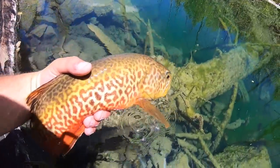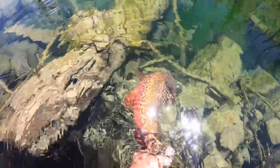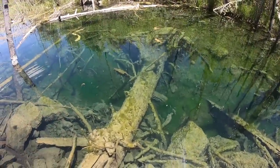There we go, beautiful tiger trout. We'll send him back. Oh yeah, he is ready. He is ready. There he goes. He goes right back down to the bottom. You can still see him. There he goes, hiding under that log. Whew.